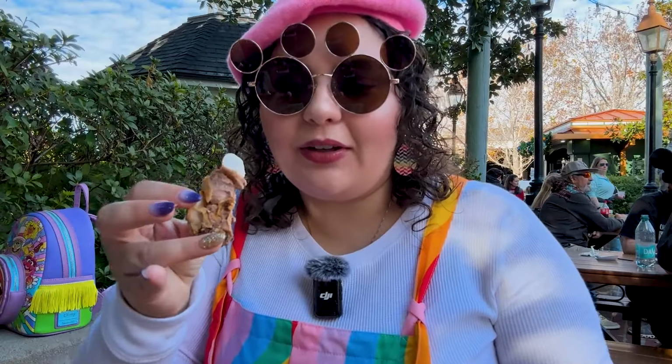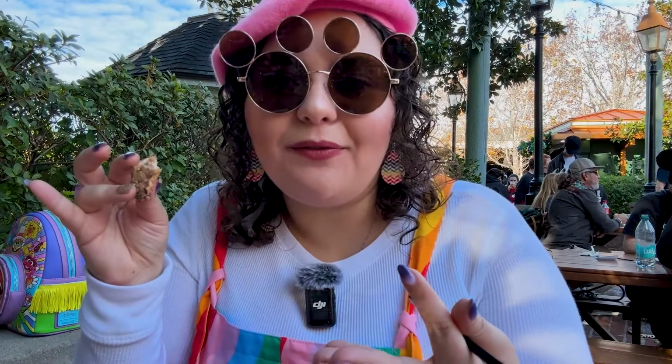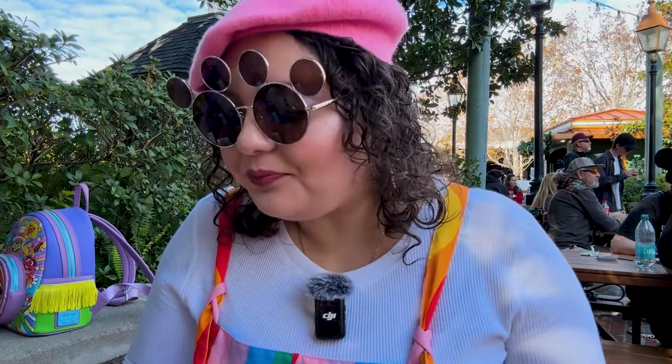All right, I kind of broke the cannoli, but whatever. I actually like the filling. It kind of reminds me of hot chocolate. Oh no, now it's chalky. Oh, I take that back instantly. That chalky aftertaste. Nope.